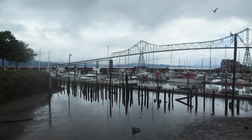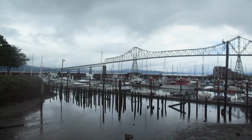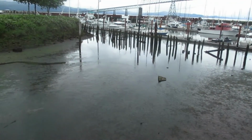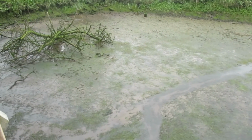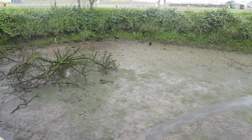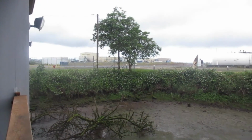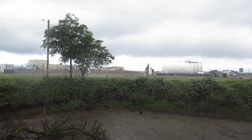It's low tide, and the tide comes in enough from the ocean that it affects it up here that you wouldn't imagine that this is low tide. And then you look out and it's low tide, it's mud. This was all filled with water last night. But in the distance you can see the clouds are lifting.